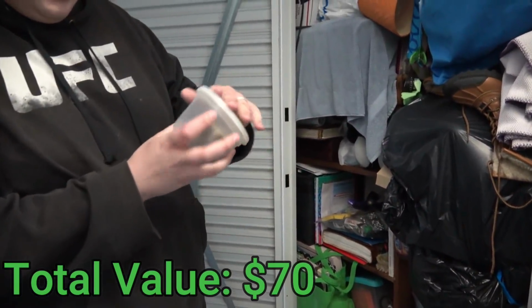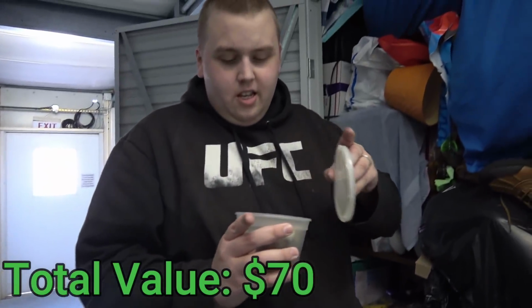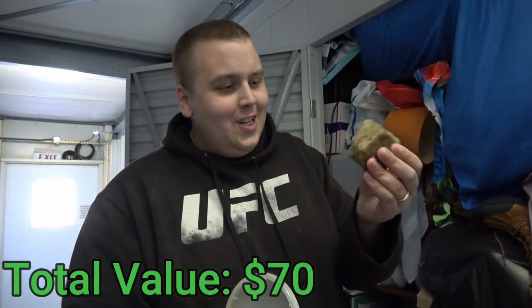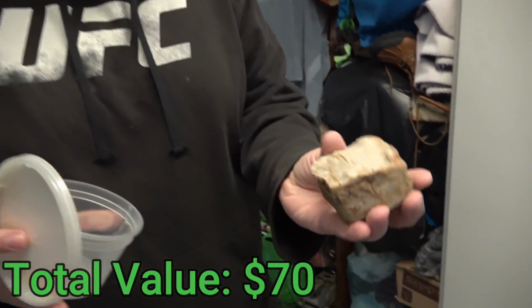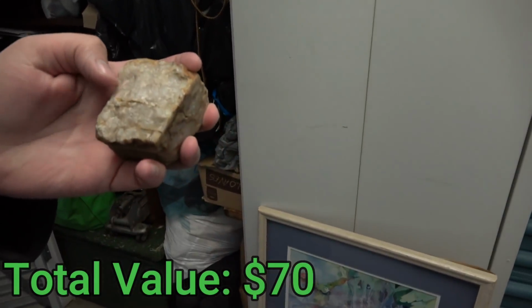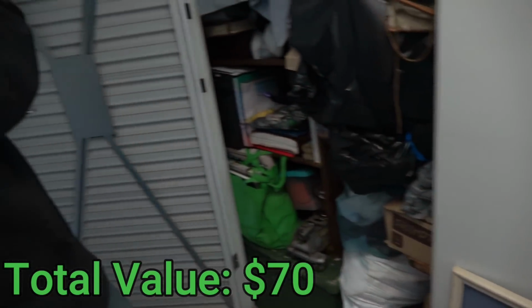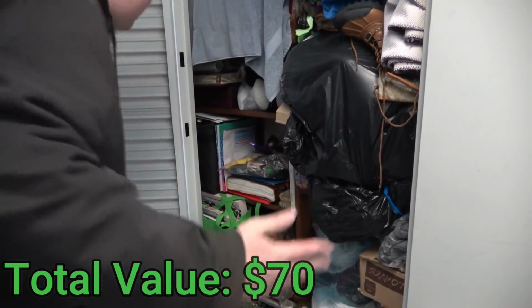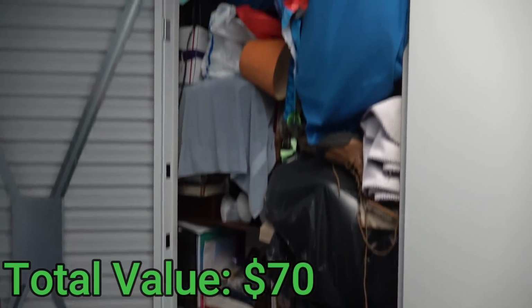Hey, I got something special for you. A rock. It's not just a boulder. It's literally just a rock. Like, why? I guess you might be able to see a little bit of crystal there. You see it? Yeah. Maybe that's why they kept it. That's my only guess. Start of another rock collection? Yeah. I'm at a loss for what to pull out.